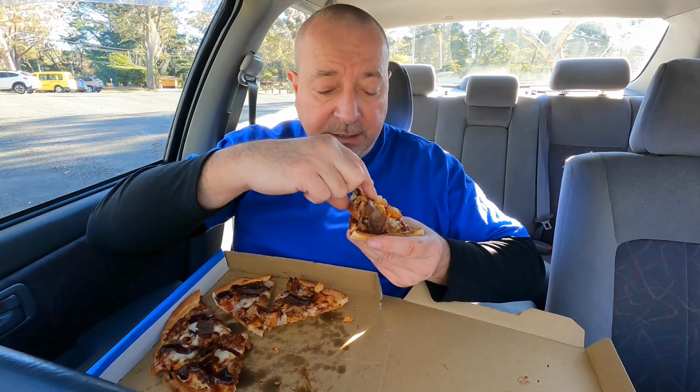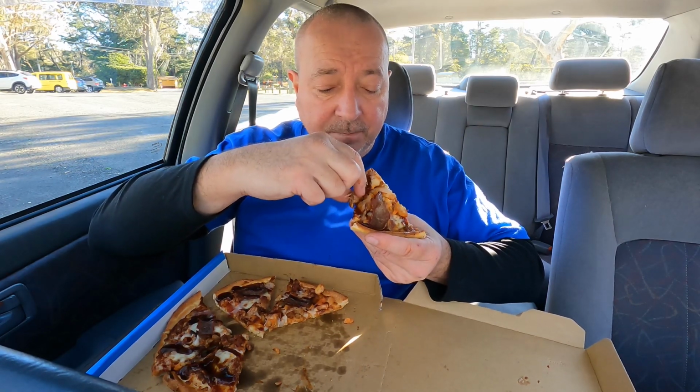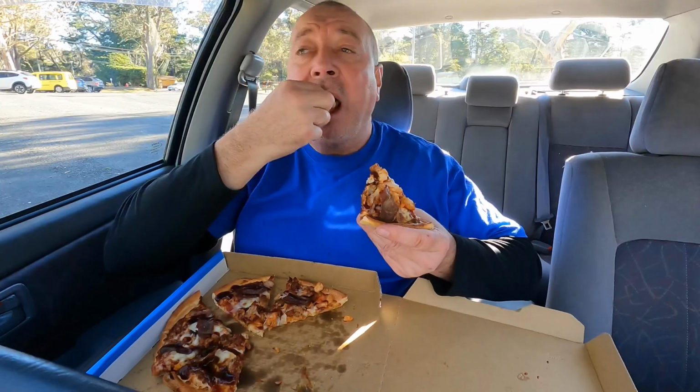I would say that's a bit of duck too. I want to find this duck. Right. Oh, there it is. Let's say that's duck. Peking duck. Beautiful. You'll love to taste it.